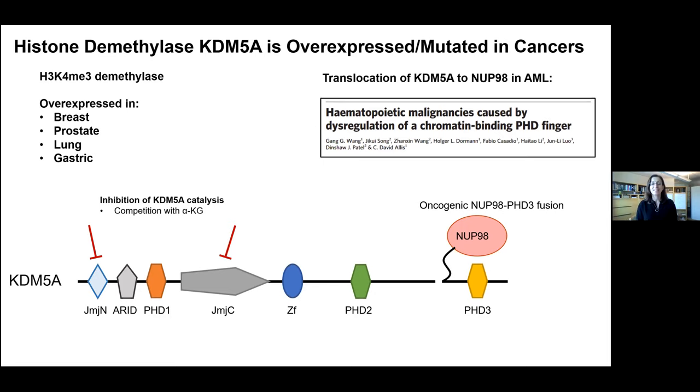We became interested in understanding regulation of catalysis in this unique family of demethylases, as well as ways to target aberrant function of KDM5s. Thus far, most of the small molecule inhibitors, as we've seen, target the catalytic domain and are typically competitive with alpha-ketoglutarate, which renders them less efficient in cells. And of course, these molecules are binding outside of the nucleoporin PHD3 fusion.